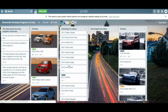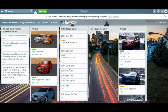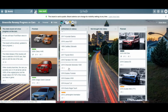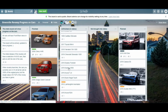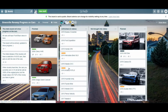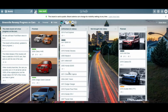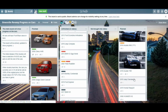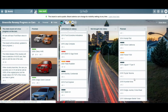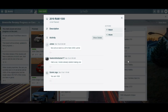Is it in here? 2019 F-150. 2019 Honda CR-V. Where is it? Yeah, we already know we're getting that. That's the 2019 Toyota Avalon. Bruh. Where is it? I'm not seeing it, guys. It makes me nervous. Where is the 2019 RAM 1500? It should be here. Maybe it's on the plan. 2019 Jeep Cherokee. Alright, I see you. Guys, I'm not seeing the RAM. Oh, so here it is, the 2019 RAM 1500.